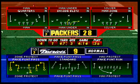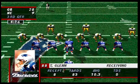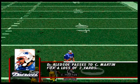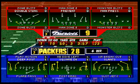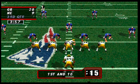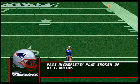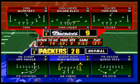The catch for a gain of 9. He stopped behind the line of scrimmage for a short loss. Incomplete. That brings up 2nd and 10 at the 50.